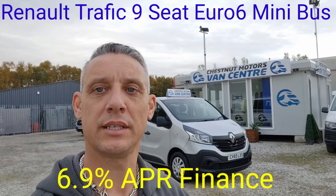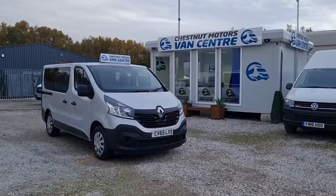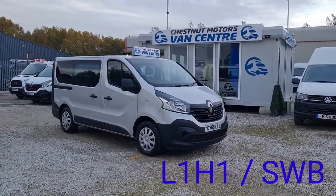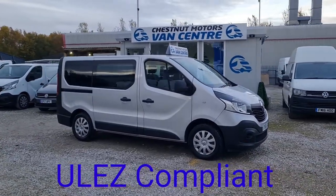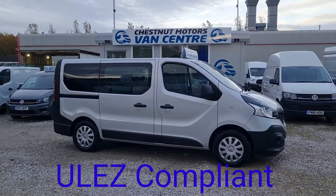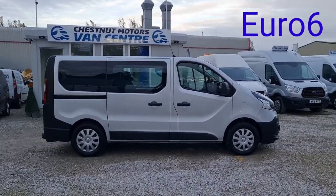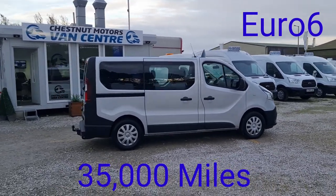Hi, I'm Richard from Chestnut Van Centre, showing around a 2015 9-seat Renault Trafic. It's a 2015 65-plate Renault Trafic. It's a 9-seater. Minibus, crew bus, mum bus, whatever you want it to be. L1H1, which is short wheelbase, low roof. It is a 1.6 diesel. Got a timing chain engine on it.